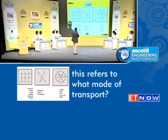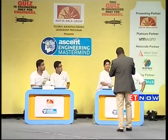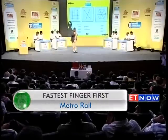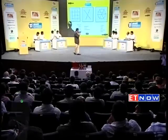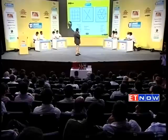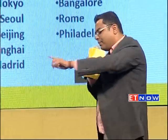This is a network of a public transport. Who's gone for it? Yes. Metro. Super quizzing. This is how the metro grid lines are in different cities. So you can see London, Delhi, Paris, New York, Berlin, that's the grid. Bangalore, Rome, Philadelphia, that's the grid. Moscow, Tokyo, Seoul, Beijing, Shanghai, Madrid, that's the grid. The metro grid in different cities. Round of applause, not an easy one to get. Infosys, plus 10.